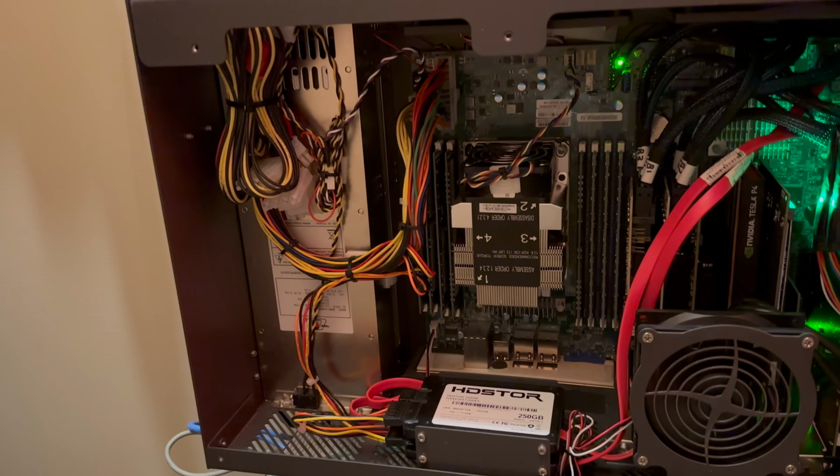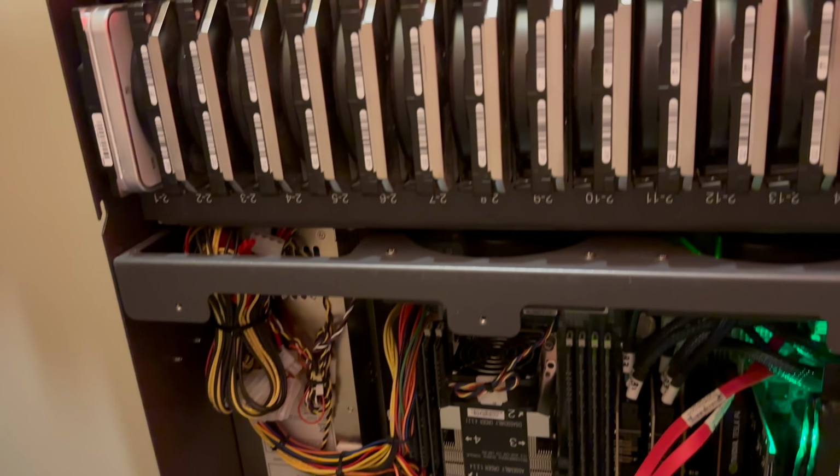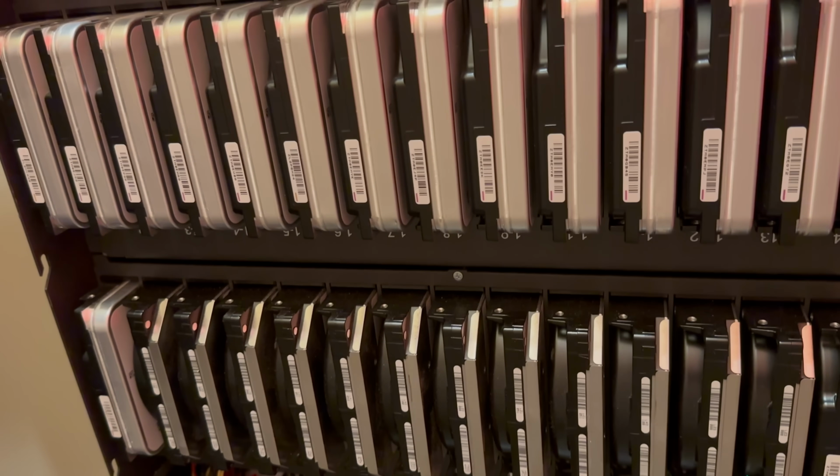First, there's the Storinator, which is running a Xeon Silver 4216 CPU with 16 cores and 32 threads. It runs at a base clock of 2.1 GHz and a maximum boost clock of 3.2 GHz. It's a middling processor by today's standards on the desktop, so let's see how it runs.